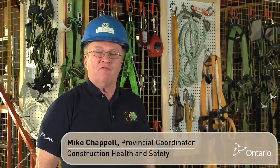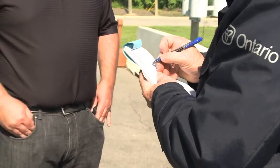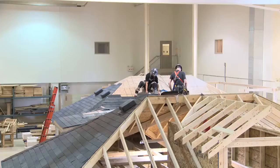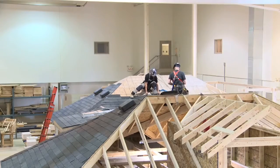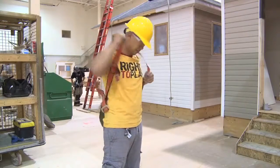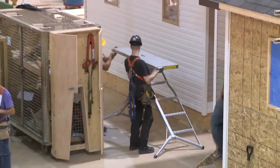I'm Mike Chappell, Provincial Coordinator of Construction Health and Safety for the Province of Ontario. The Ministry of Labour is taking an aggressive approach to enforcing the existing regulations surrounding fall protection. We inspect all kinds of falls, starting from working on the same level where there's poor housekeeping, working from ladders, working from work platforms, working on the outside of the building on a suspended access platform, or working many stories in the air while protected by fall protection equipment.